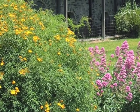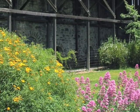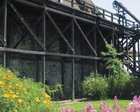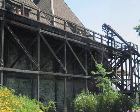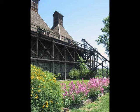These are old hop kilns in the Russian River Valley. 75 years ago, hops were a big crop in this county. You can see the conveyor that took the hops up to the upper level where they could be hung up in the dryer at the top of the kiln, and they were heated by fires down below.